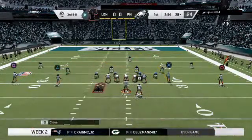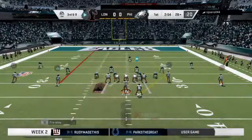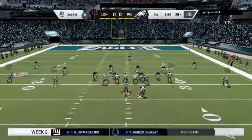Hey, box drop. 56. Check 56. Pick it up, guys. 25. Check 25. Let's go.